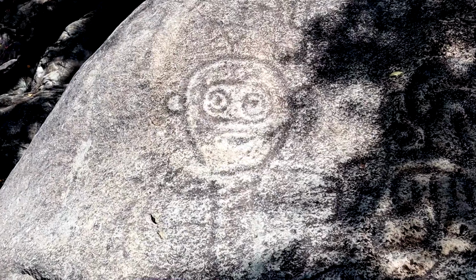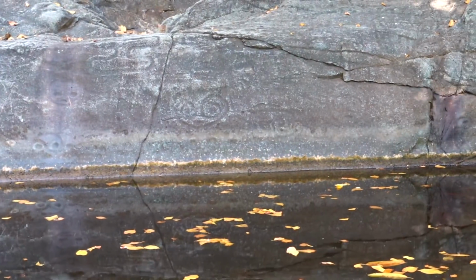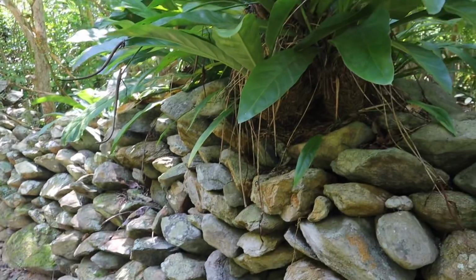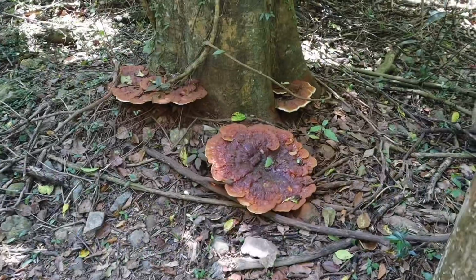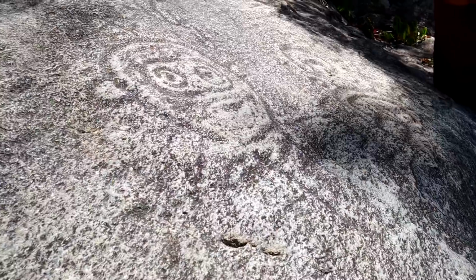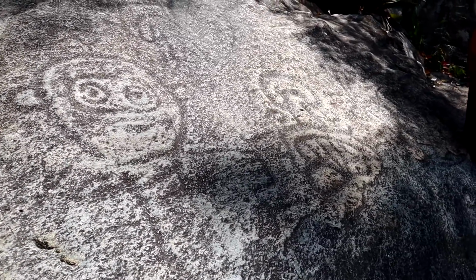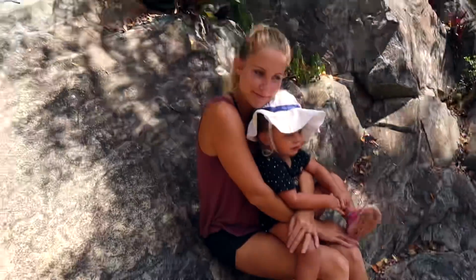So these are petroglyphs. A petroglyph is a sign, a marking in stone. These were carved between 900 to 1500 AD. They don't know exactly when because there's not a lot of documented history in this area, but these were carved by the pre-Columbian Taino, the natives of this area, and their ancestors. These carvings exemplify the designs found on the ceremonial Taino pottery.